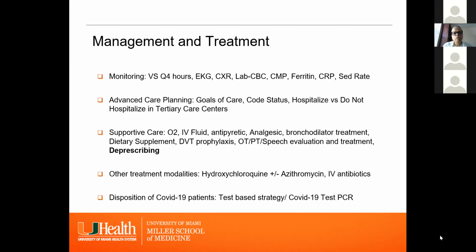Advance care planning was done at the very beginning of the admission. Goals of care were clearly discussed and delineated. The code status was elicited and placed in the chart. Also, a discussion was led with the patient or the caregiver regarding hospitalizing versus not hospitalizing in a tertiary care center if needed.